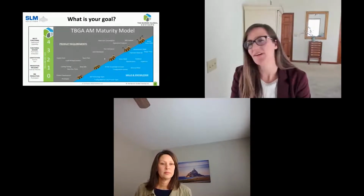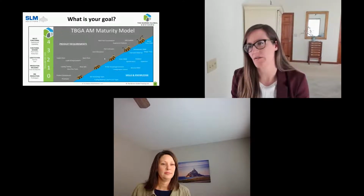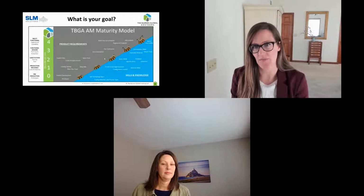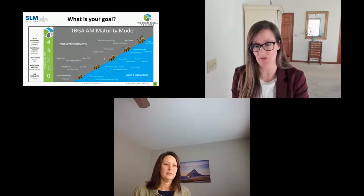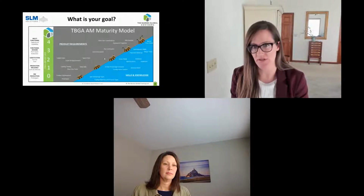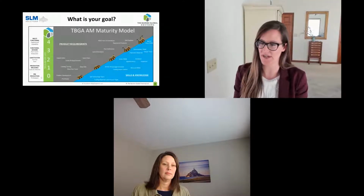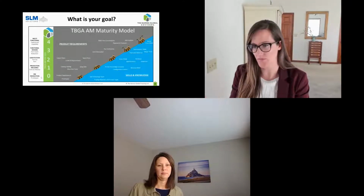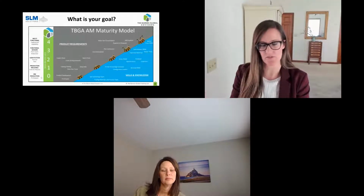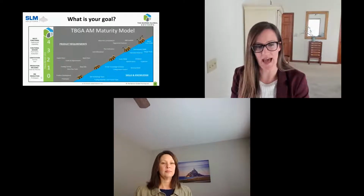Which brings us to a maturity model that we use at TBGA. We call it the TBGA AM maturity model. But what it does is it helps break down what is your goal? What are your product requirements? And really how difficult and critical are they? Because as you can imagine, the criticality of your application, if it's relatively simple or we're doing it at a level 0 where we're in a pre-production prototyping environment, the blue represents the skills. The skills required to do that are understanding basic materials and processes, but they're not nearly as rigorous as they will be as we move up.